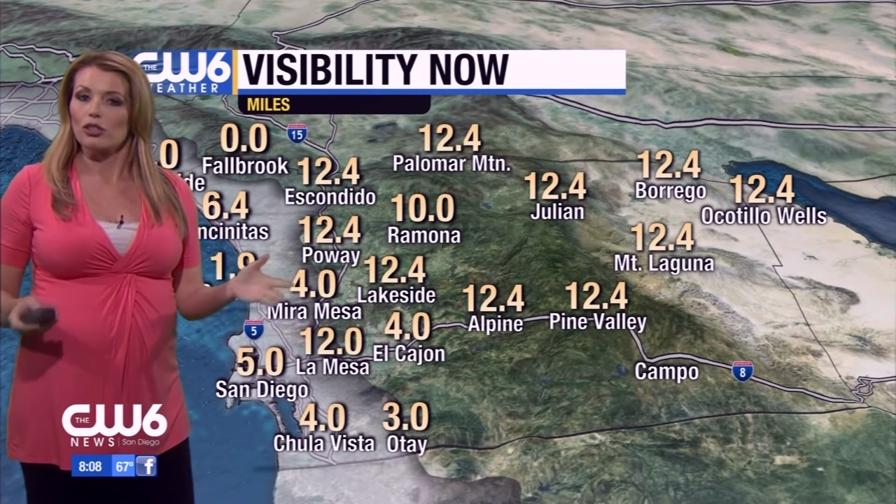So be careful as you make your way out this morning. You'll probably run into those patches of low clouds. By the afternoon, we'll have mostly sunny skies and cooler temperatures. Slight cooling at the coastline, but more dramatic cooling inland, where temperatures will be as much as 7 degrees cooler, dropping back into the 80s with a couple low 90s mixed in.